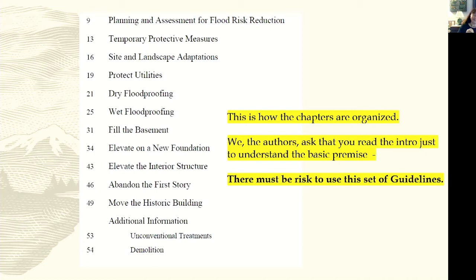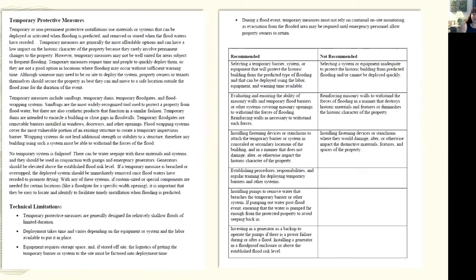But as one of the authors, and with my colleagues, we beg you to read the introduction, because you have to understand the basic premise of these guidelines, which is there must be a risk of flood to use them. So you can't pick up this set of guidelines to add a kitchen to your house that's perfectly safe. These are a little more flexible, they're a little more specific, and they relate to flood risk. So you can only really use them appropriately when there is such a risk. And that gets us to our next topic, how they work.